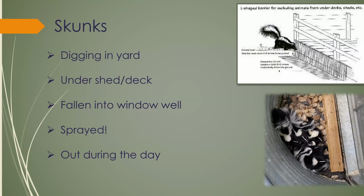However, if they're already under there, they don't usually spray unless they're spooked, they're feeling threatened. So 9 times out of 10, the skunks won't even spray, but you've got to keep your dogs obviously from going after them, because if they do get sprayed, it's going to stink.